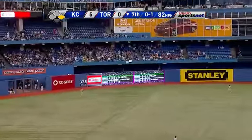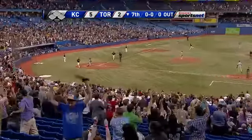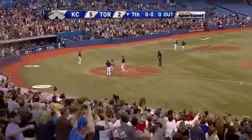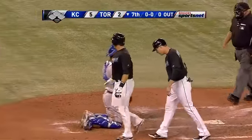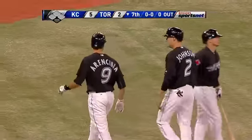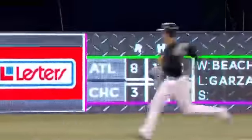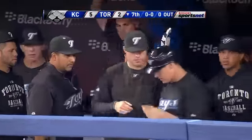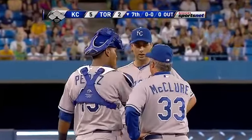There's a drive to left field. This one is far and deep and gone. J.P. Arencibia, number 20. John Buck hit 20 home runs last year for the Blue Jays as a catcher. They get the same kind of production this year, this time from J.P. Arencibia. He goes down and gets that one. Golfs it out of here for his 20th home run. RBIs 58 and 59. So the Blue Jays are on the board.